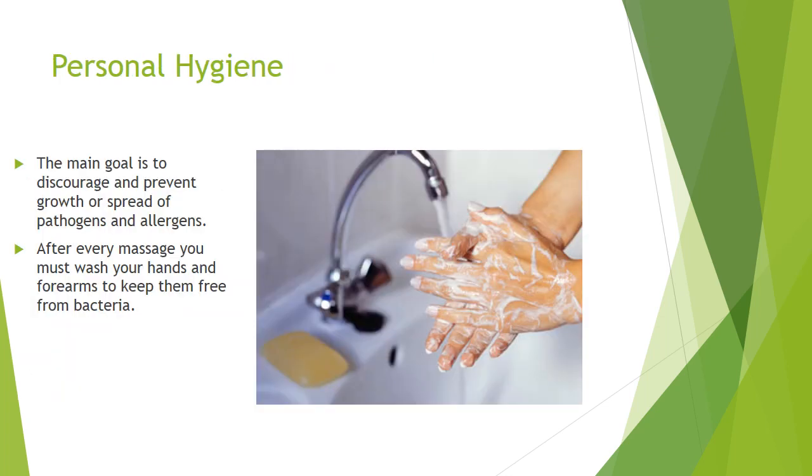Personal hygiene. Understanding hygiene is essential for massage therapists to keep themselves safe from infectious diseases and to keep them from spreading them between their clients. The main goal is to discourage and prevent growth or spread of pathogens and allergens. Sanitizing and disinfecting your massage office consists of keeping your table, face cradle, sheets, bottles of lotion and oil, hydrotherapy equipment, as well as carpets, walls, and counters clean and sanitary.